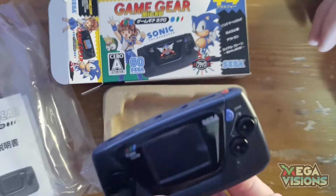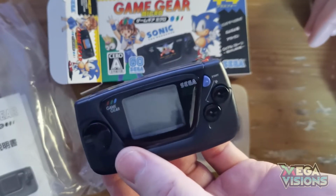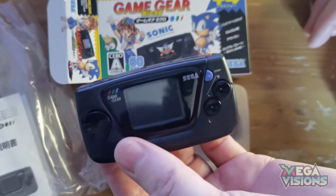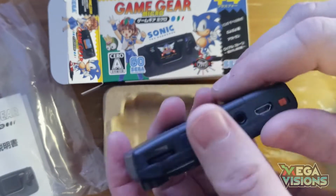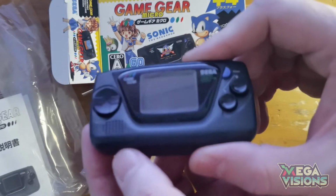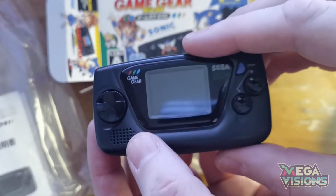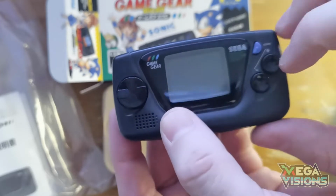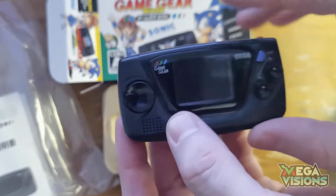It also doesn't actually come with any charging cables or batteries. That's generally fine though. A lot of people will probably have micro USB cables. I know I've got tons of them at home. They're standard ones you use on a lot of Android phones, for example, and other devices. And AAA batteries are very easy to get hold of and pretty cheap. On the front, I don't know if you can see that there, there's actually a little speaker, which is in the same position as the original Game Gears. You've got the D-pad, the Game Gear logo, buttons 1 and 2, and start, just like on the original one, and of course the screen.